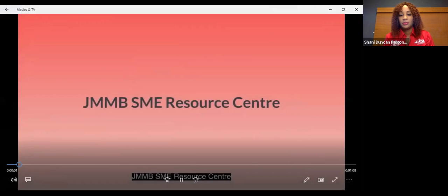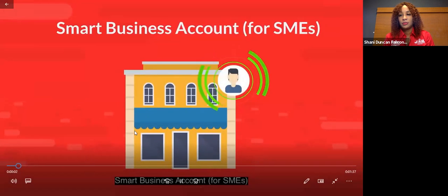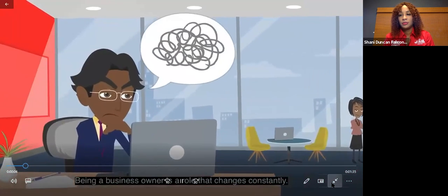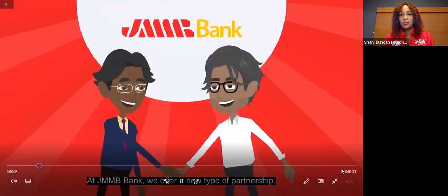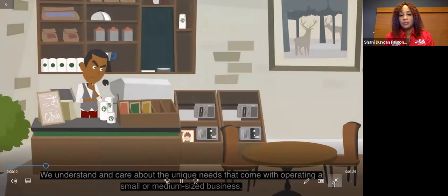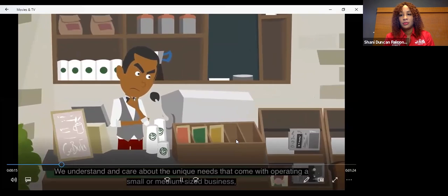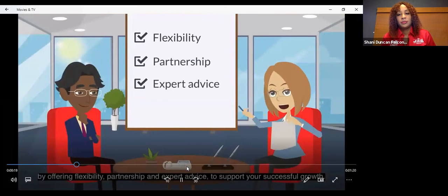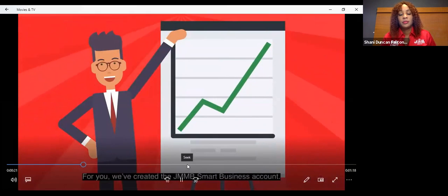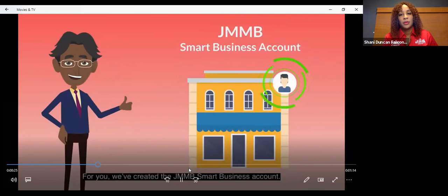Jmmb SME Resource Center, a partnership smart business account for SMEs. Being a business owner is a role that changes constantly. At Jmmb Bank, we offer a new type of partnership. We understand and care about the unique needs that come with operating a small or medium-sized business by offering flexibility, partnership, and expert advice to support your successful growth. For you, we've created the Jmmb Smart Business Account.